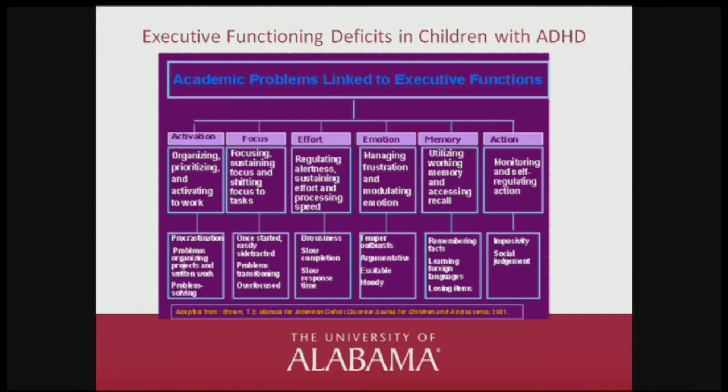The third column is effort. They have trouble sustaining a task and regulating their alertness. They'll be drowsy one minute or daydreaming, then they're alert, and then they're just all over the place. So we may see drowsiness, very slow completion of a task, and very slow response time. They're very hyper, but it may take them a while to process that, organize that, plan their response, and then show that response.